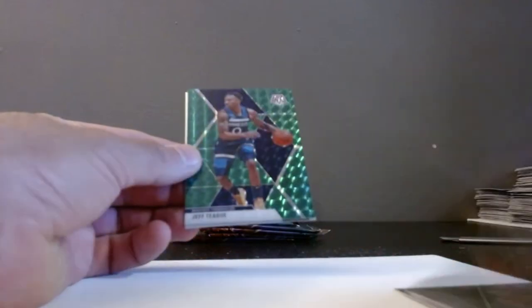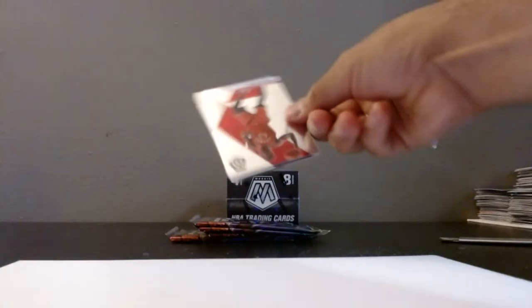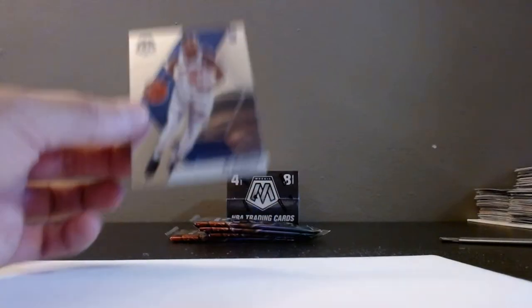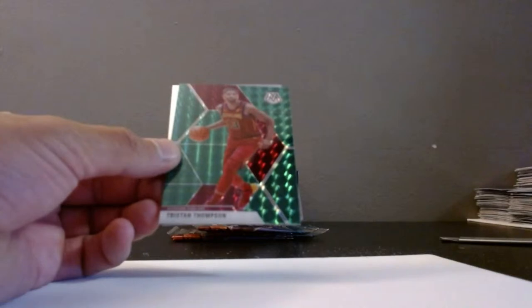Prince, TJ Warren. We have Jeff Teague for the Timberwolves. Green Mosaic, NBA debut, Tyler Herro for the Heat. There you go, Heat. Pascal, Jake Layman for the Jazz, old school, John Stockton. And we have our first base, RJ Barrett for the Knicks.